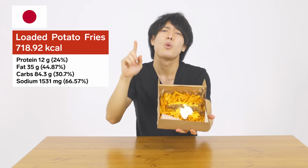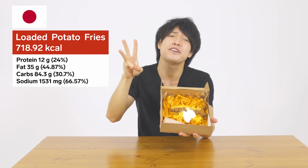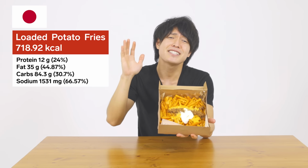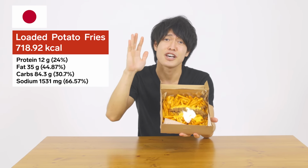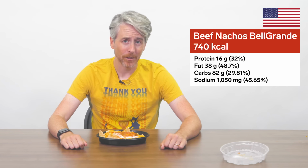Are you looking for the most calories in one menu item? In Japan, it's the loaded fries. One order is 718 calories. It has a third of your daily calories, almost half your daily fat, and 66% of your daily sodium. In the US, the biggest thing you should look out for are the nachos. The very popular Nachos Bel Grande, I love you guys, is 740 calories, 1,050 milligrams of sodium.